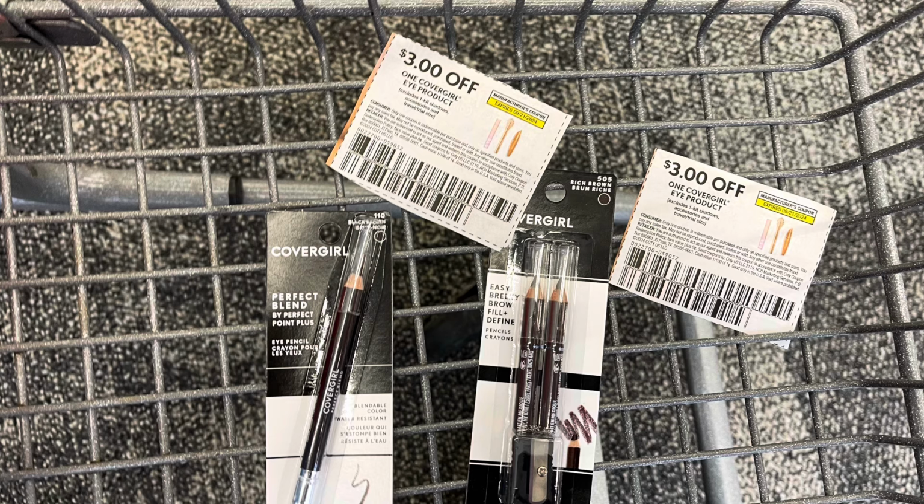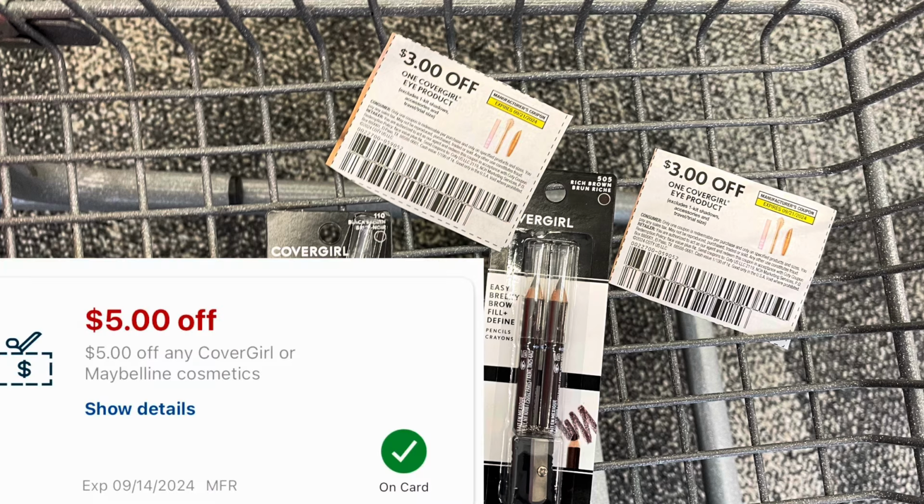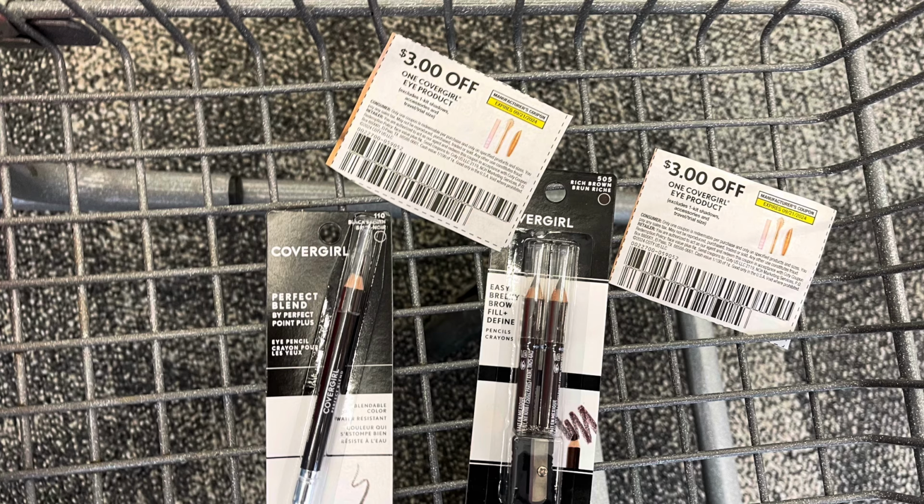CoverGirl is buy two, get back a $6 extra buck. I am going to do this deal on both cards, but I'm going to do it a little differently. I'm going to grab this Perfect Blend pencil for $6.49, and I'm also grabbing the Twin Brow for $5.79. Both of these will total $12.28. I'll use the $5 instant we got today and then two $3 coupons from the 9/8 save. This will bring my total down to $1.28. I'll get back a $6 extra buck, which will make both of them a $4.72 moneymaker.